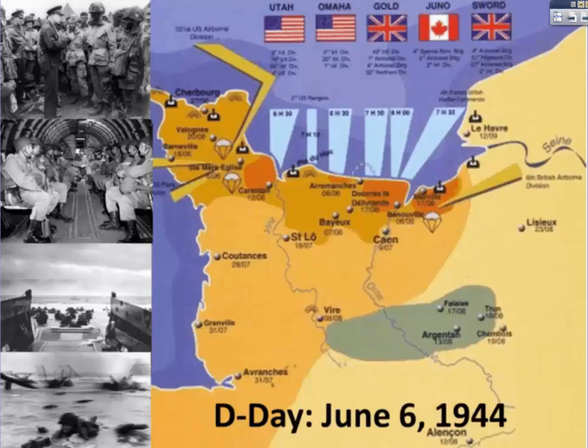After a few years of very brutal back-and-forth fighting in North Africa against the Nazis, in the Pacific against the Japanese, the Allies are looking to really gain an advantage. And they look to do so on D-Day, June 6, 1944.